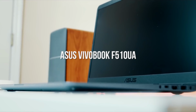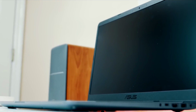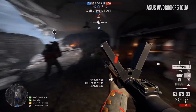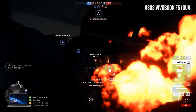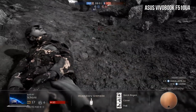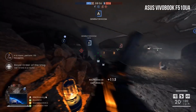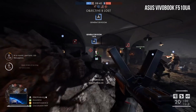The ASUS VivoBook F510UA measures 0.8 by 14.2 by 9.6 inches with a total weight of 3.57 pounds, which means that it's a very light and compact computer. It's perfect for those who are always on the go. The spacious keyboard on this laptop is extremely quiet, so you won't have to deal with a lot of noise while you're typing away. There isn't a whole lot of travel, but the keys have a very solid feel. The touchpad has a responsive design, but comes in a bit small at 4.1 inches wide by 2.9 inches deep.